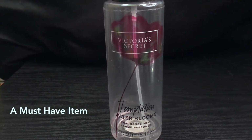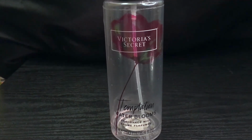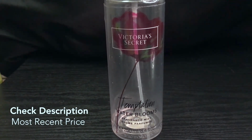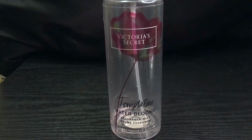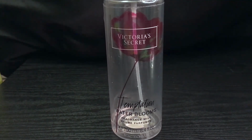And another thing about Victoria's Secret perfumes and also their body sprays is that they tend to be a little pricey. But if you're purchasing off of Amazon or going in during a sale, it's very inexpensive. And this perfume right now is like really inexpensive for what the actual price was, like I said before.